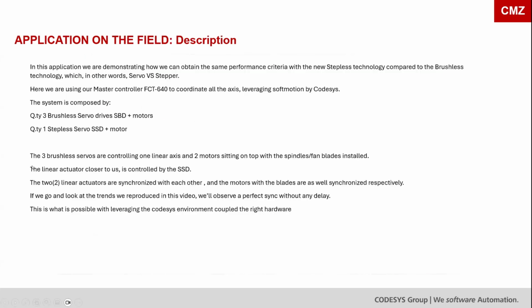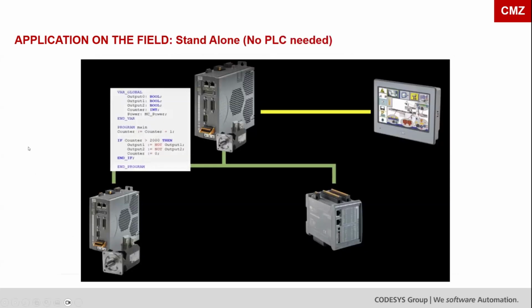And then the other, so here I'm explaining what I already did, so I'm not going to go through what we just presented. This is another uniqueness, and it's another application that can be done. Prior to this, we saw more traditional applications like PLC and your drives, whatever your IOs, right? This one is possible because if we select the standalone option on our drives, the drives, as you can see here in this architecture, can act as a PLC.